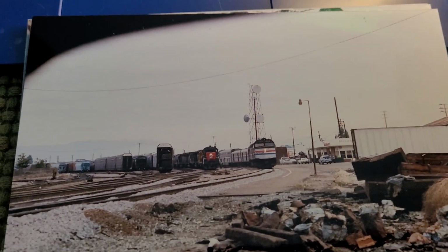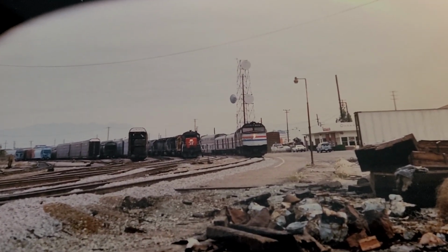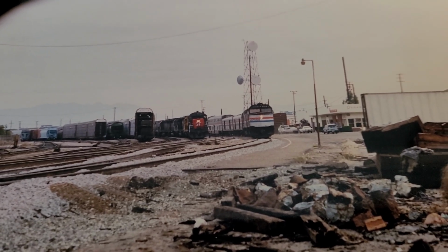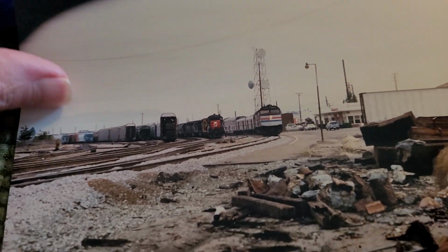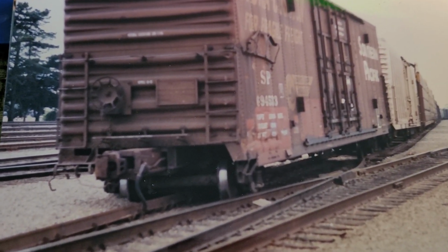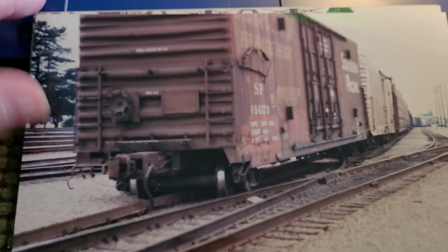Cool. Okay, hey, Grandpa Rails, buddy. This is for you. You recognize this. Oxnard. 1988. This is the other end of the yard in Oxnard. I think the rail rolled over on him. Neat, huh?